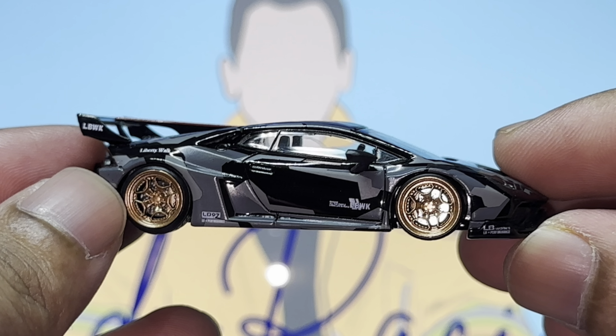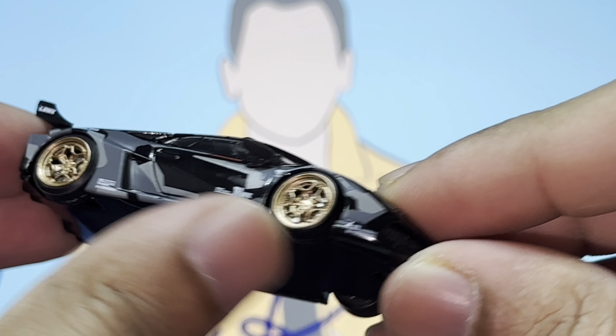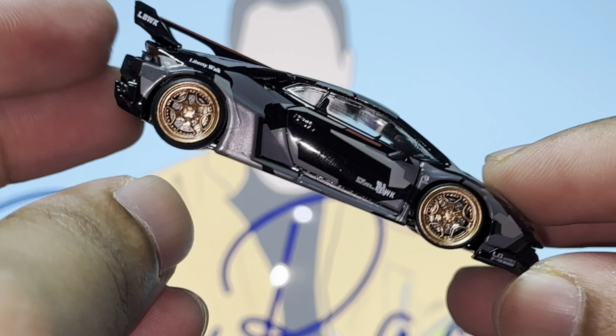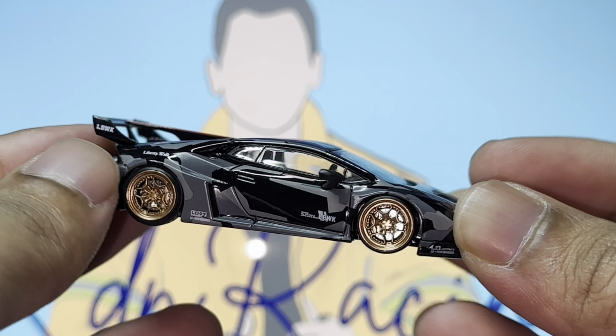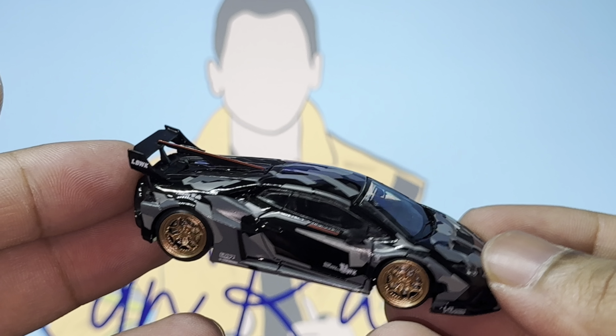However, guys, there is one little catch, and that is the wheels do not spin. You heard that right. The wheels for this are kind of fixed onto the car. No, that kind of makes this car unplayable in a sense, right? And I think it kind of makes sense, because this is supposed to be a collector's piece. So you're not supposed to play with it, you're supposed to display it. And that's exactly what I do.